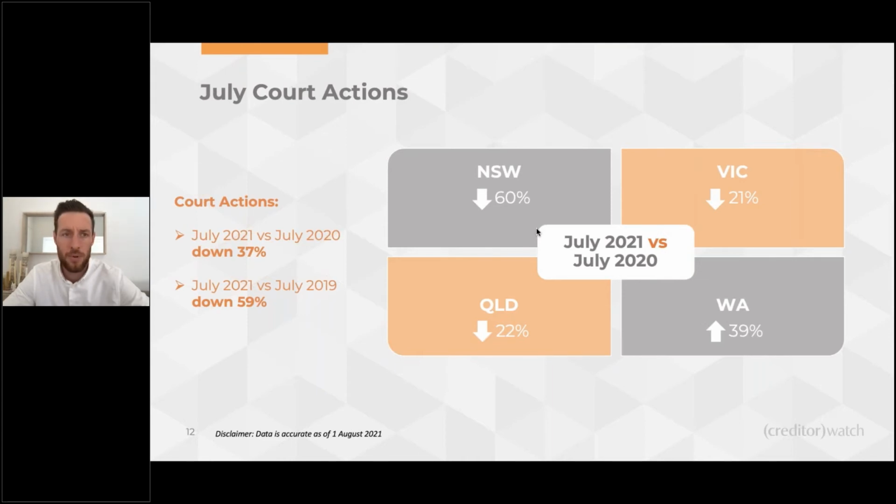The other big thing to remember is, like administrations, which is our next slide, the ATO and the banks are the biggest creditors in Australia, and they are the ones who generate the most court actions and also administrations. And they're certainly still on the Team Australia bandwagon. They're not into that normal collection rhythm where they get to the end of a collection cycle and the next final step is to wind up a company, put them into administration, take them to court, that sort of thing. So as a result, we see court numbers well down on not just 2020 numbers, but also 2019, almost 60% down.